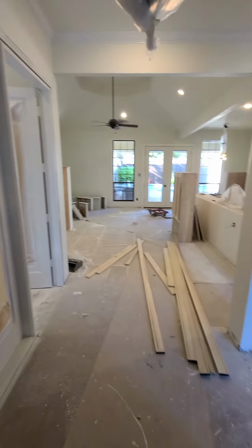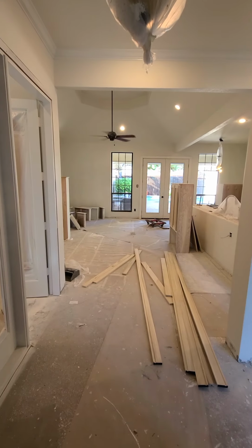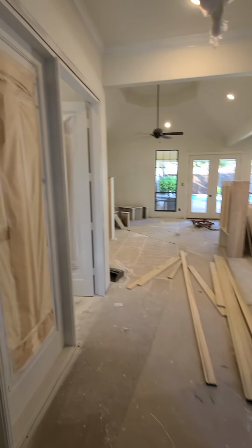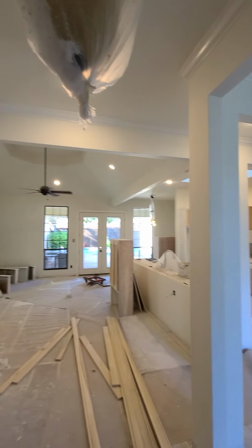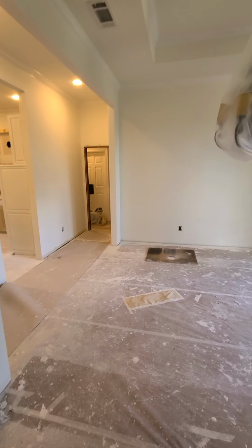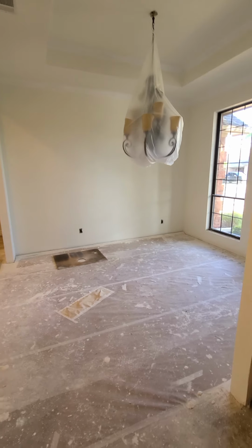So, painters have come in and blasted all the walls with one of my favorite white colors, which is Sherwin-Williams Alabaster. Some of the wood trim has just been primed, so you'll see those bright white colors, those are going away.